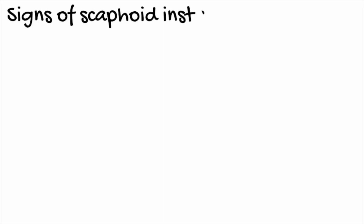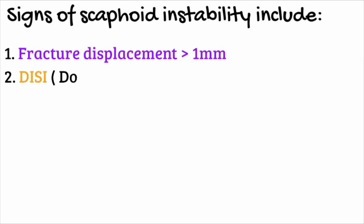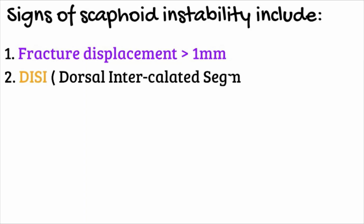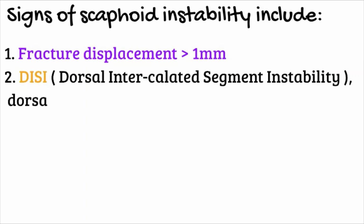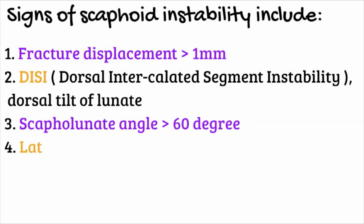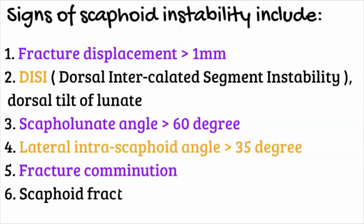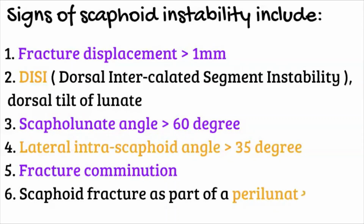Generally, signs of instability include: number 1, fracture displacement more than 1 mm. Number 2, DISI, dorsal intercalated segment instability, whereby there is a dorsal tilt of the lunate. Number 3, scapholunate angle more than 60 degrees. Number 4, lateral intrascaphoid angle more than 35 degrees. Number 5, fracture comminution. Number 6, scaphoid fracture as part of a perilunate injury.